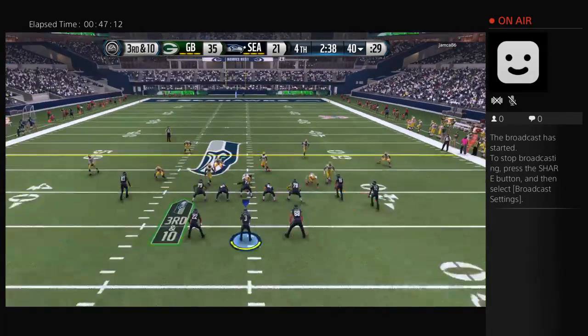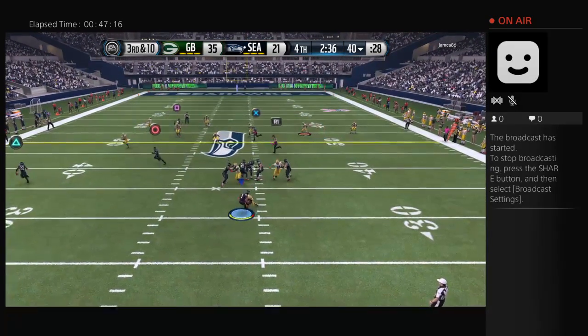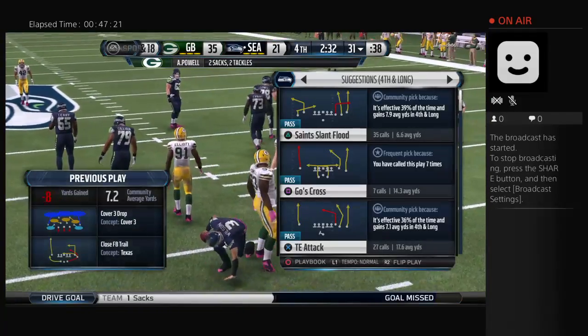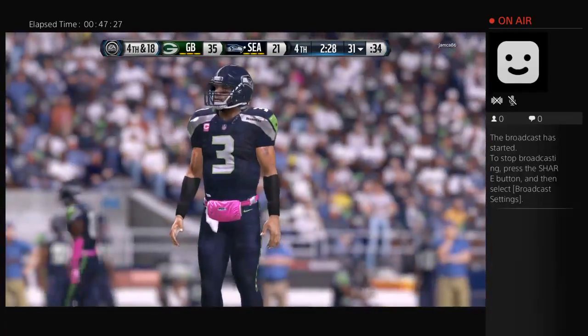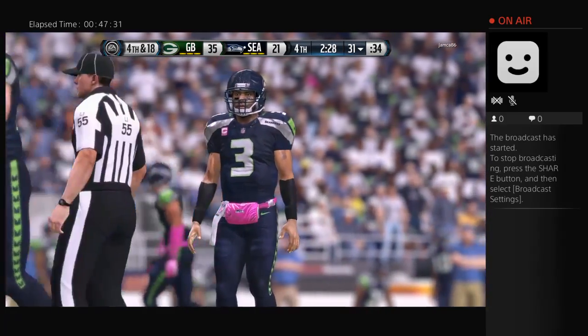The Packers come out in a dime package. Wilson's going to take the snap from the shotgun. And he's taken down. Well, the defense has got to be excited. Anytime on third down they make the play, they get pretty fired up. But when you sack a quarterback on third down, that is one happy and emotional defense right now.